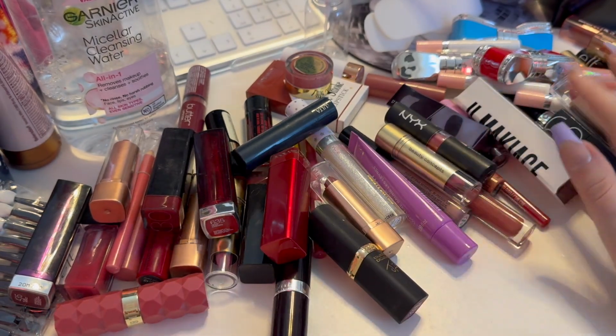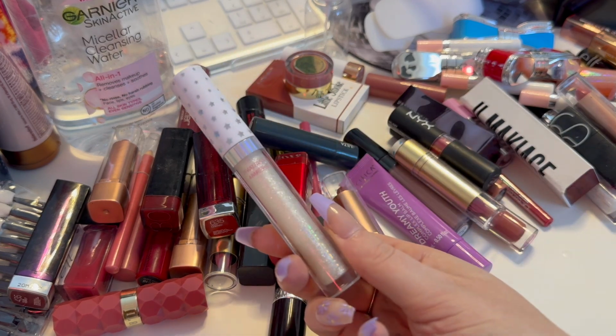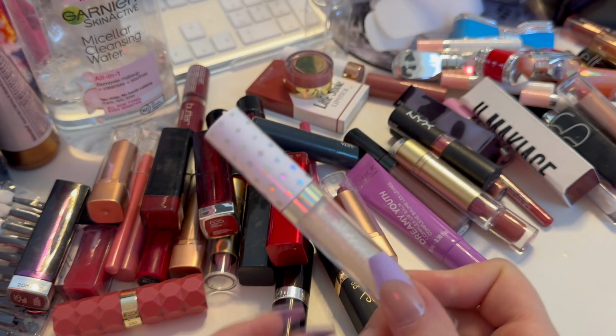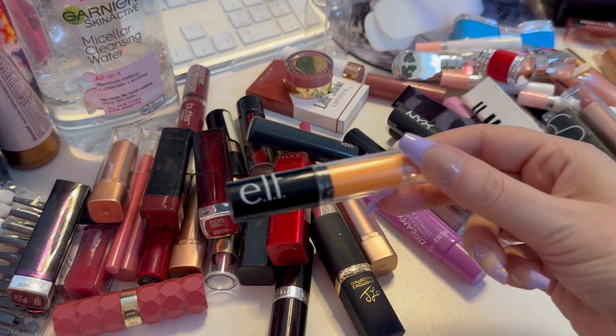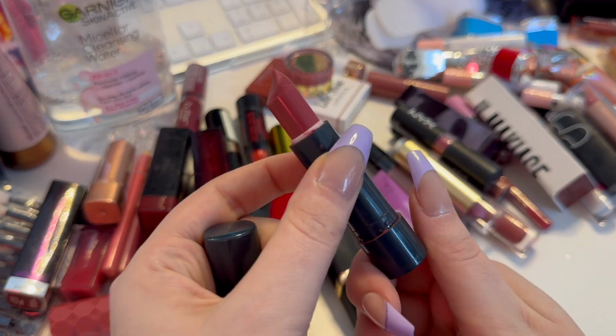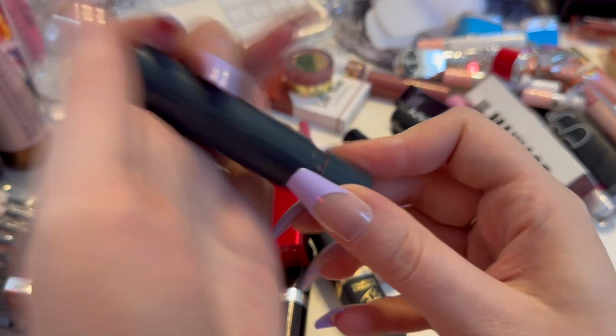But let's go through these. I don't use lip gloss a ton, but I do like to have some on hand if I want to get crazy and wild. So I use this all the time. Keep. This one, kind of gross, get rid of.